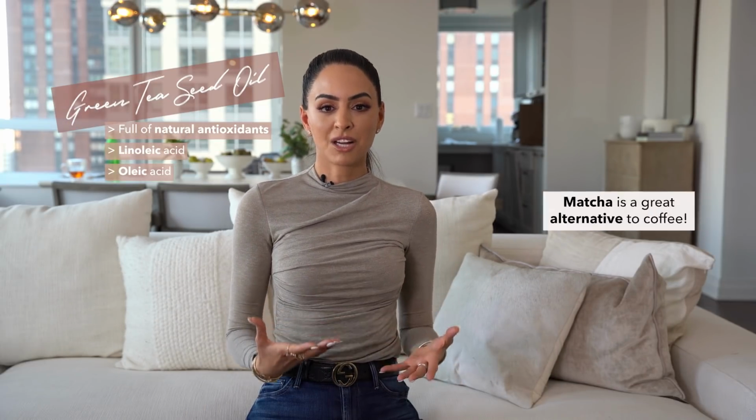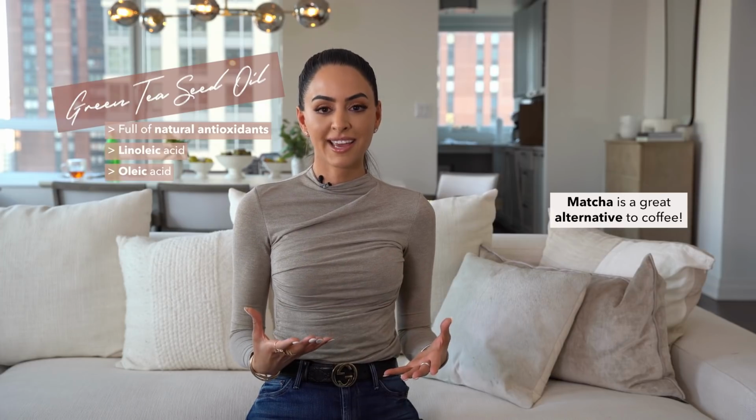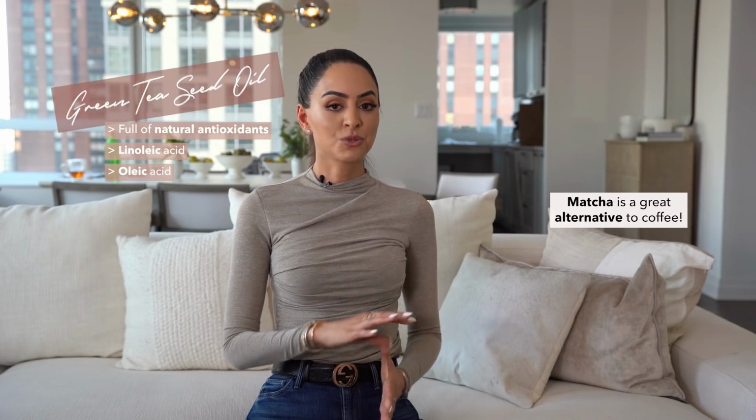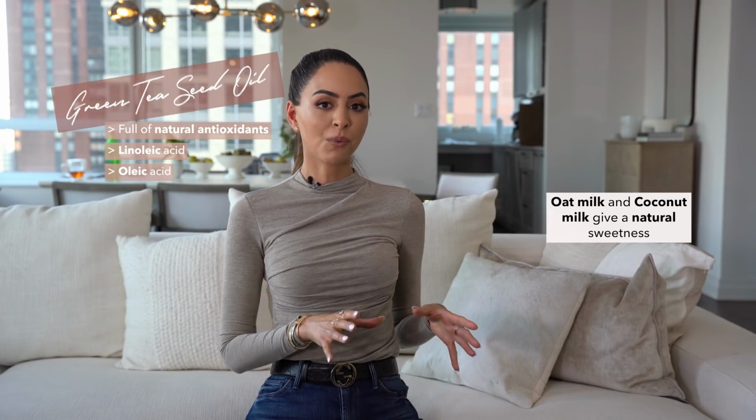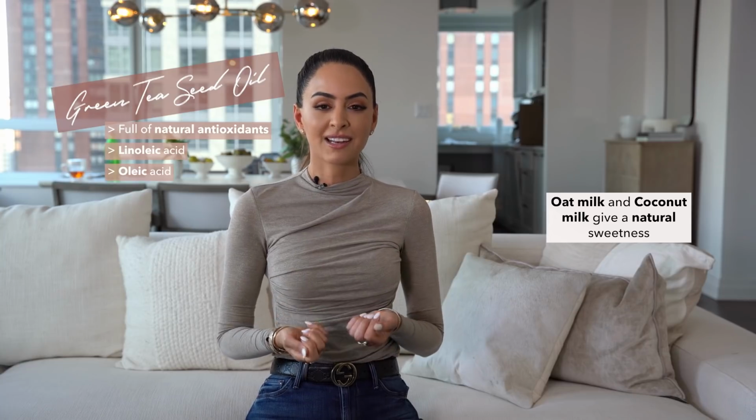I personally like matcha because I like to make it into a latte. Now, matcha on its own, I do not like the taste of. If I were to just do a matcha in hot water, not my thing, it's a little bit bitter. But when I make it into a latte, specifically with oat milk or coconut milk, I think these pair really well because they're creamy and give it a natural sweetness so you don't have to add extra sugar. So try oat milk or coconut, add a little pumpkin pie spice, make your matcha latte, and just try replacing 1 or 2 coffees a week with that just to get a little bit of the extra benefit for your health and your hair.